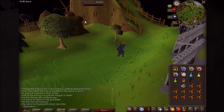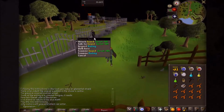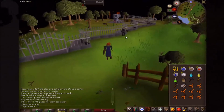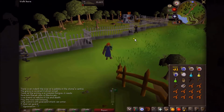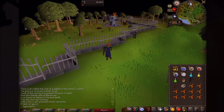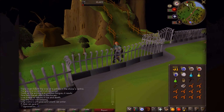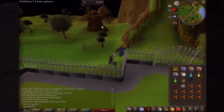Trying to make a decision. Do I want to go up this hill, or do I want to help out these gnomes? Are you gnomes? Dwarves. Oh, sorry. I didn't mean to call you gnomes. You're dwarves. I could help out these dwarves, because they seem to have a quest. I could go up this hill and see what's up there. Let's wander. I'm in a wandering mood.